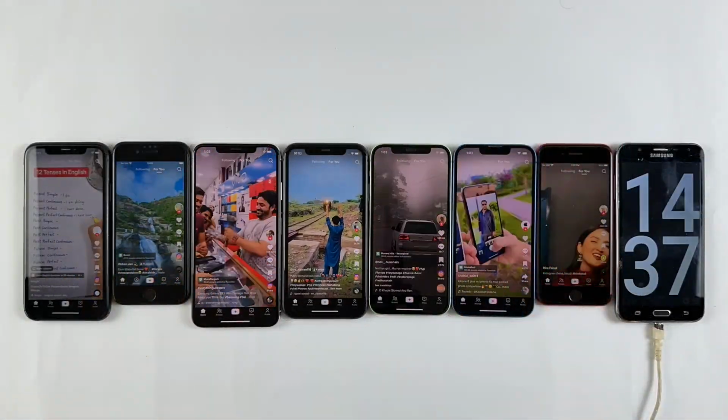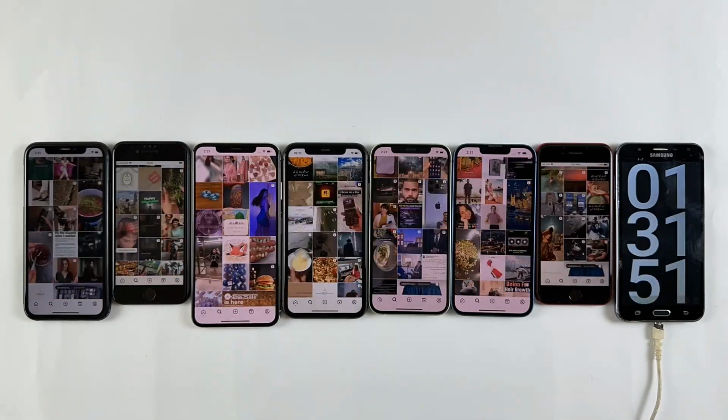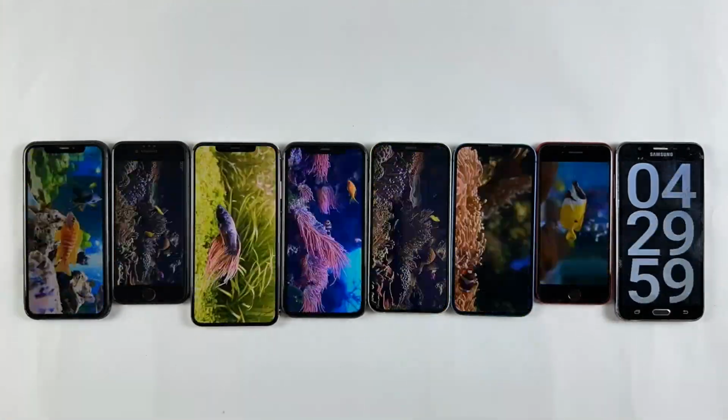Each device will be pushed to its limits as we uncover which iPhone offers the perfect blend of power and endurance, and which one might leave you searching for the nearest charger after the latest iOS 16.6 update.